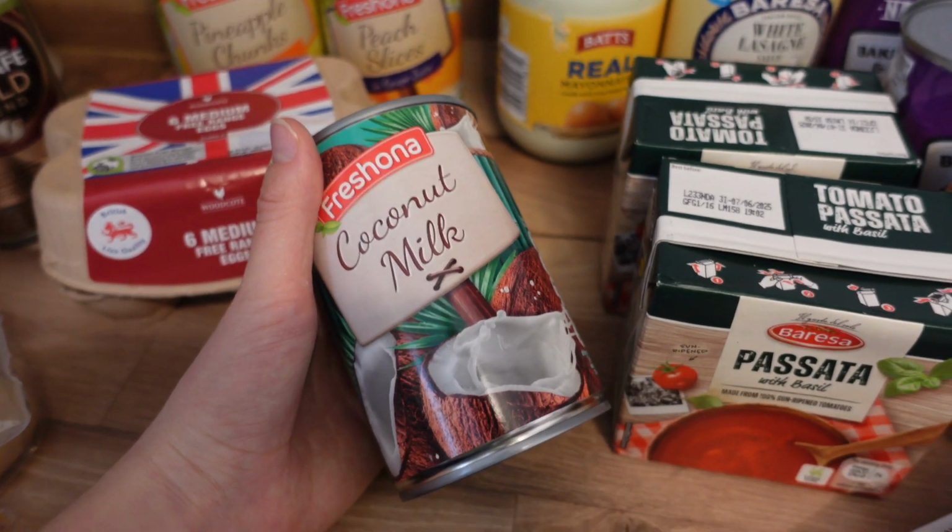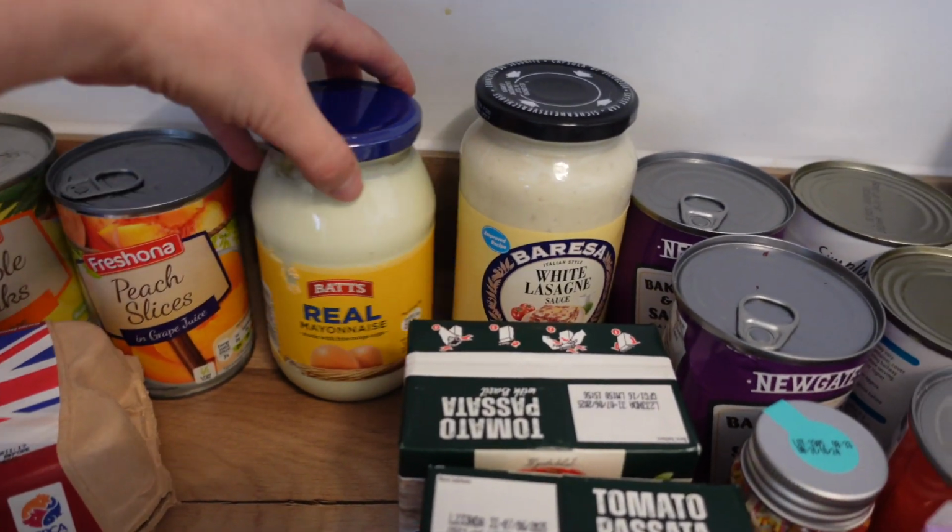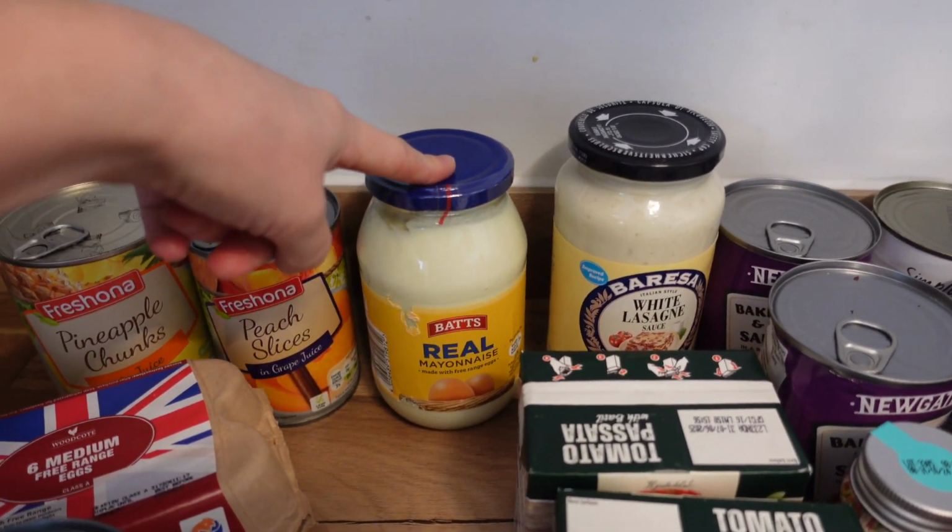So then I got some coconut milk. This is for my carrot soup. It's just one of the ingredients. And then I've got some mayonnaise. We were just running out and this is the sort of mayonnaise that we like to buy.